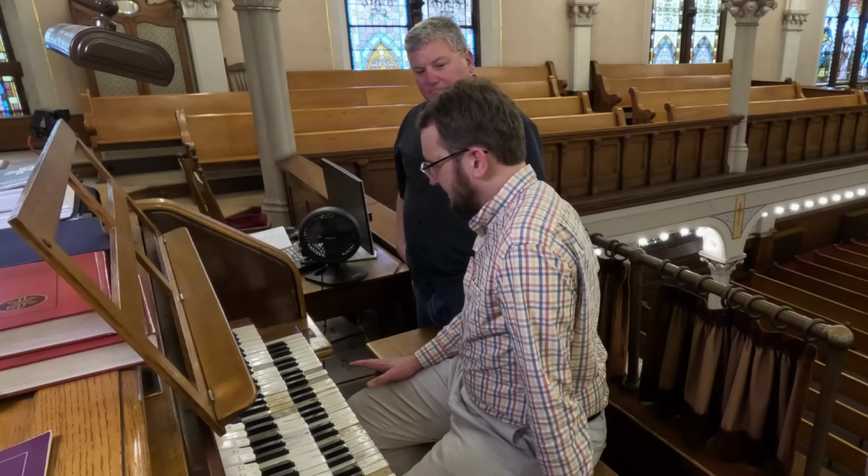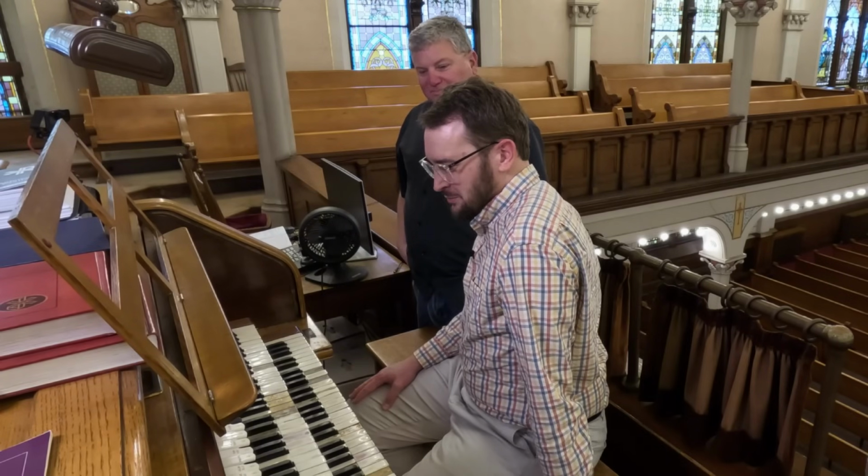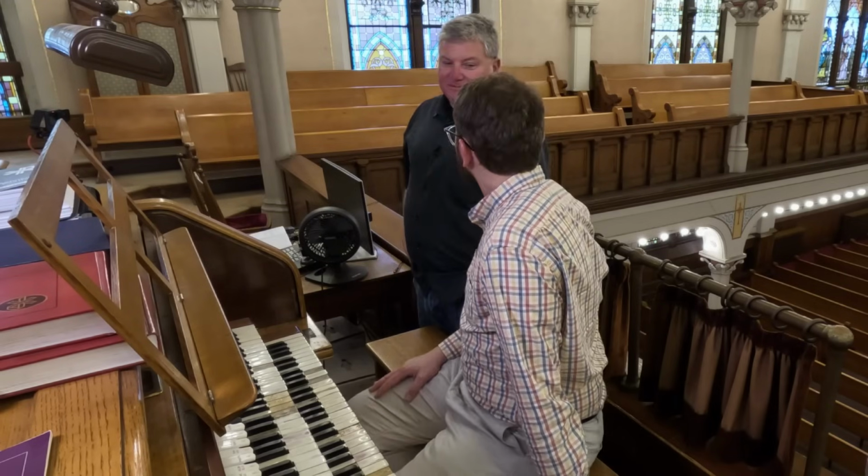The organ remained in that condition for quite some time until the 1990s, when another local builder from Manitowish up north came and put a Peterson combination action on the console. The console definitely needs some TLC. It's really seen better days, but it makes a lot of beautiful sounds, and that's why we're here.